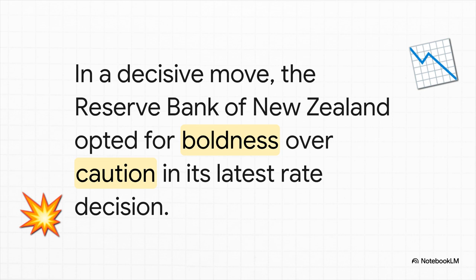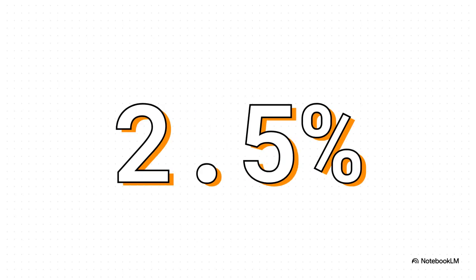Well, the RBNZ decided to send a message, loud and clear. And they went big. We're talking a full 50 basis point cut to their official cash rate. That's the OCR for short. And that cut brings the new rate all the way down to just 2.5%. Now, this isn't just a minor tweak, it's a major policy shift, and it's sending a very, very dovish signal about where they see the economy heading.